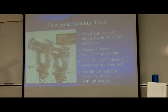And if we are fortunate enough to be able to observe tonight, depending on how clear it is, you may get to see Hugh's Baoshan Lam SCT. It's very unique.